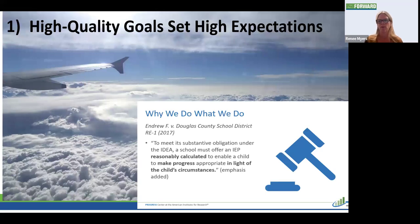First, we need to keep in mind that our decisions about goals for students with disabilities can either limit or maximize student outcomes. This is really a reminder that while goals should be realistic, it's imperative that they're challenging and ambitious. The Supreme Court in Andrew F. versus Douglas County School District emphasized that schools must offer an educational program for each child with a disability that is appropriately ambitious in light of his or her circumstances. Every child should have the chance to meet challenging objectives.